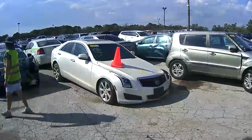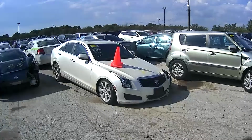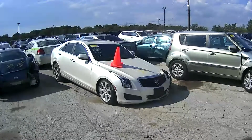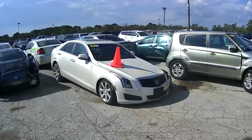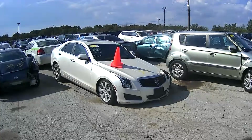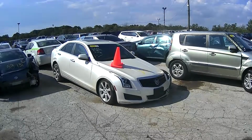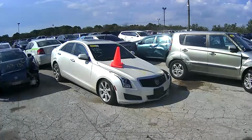Lot number 130, folks, is a 2015 Cadillac ATS. 775, now 800. Bid 800, now 8.25. Bid 8.25, now 8.5. I'm 8.25, now 8.5, now 875. Bid 875, now 900. Bid 900, now 9.25, now 9.5. I'm 9.25, now 9.5, now 975. Bid 975, now 1,000. Bid 1,000.